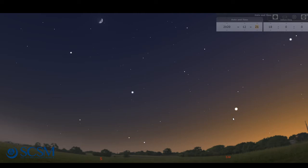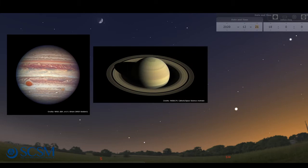Now, normally when you see a bright star-like object in the west near sunset, it tends to be Venus. However, this time it is not Venus, but a conjunction of the two gas giants, Jupiter and Saturn. Now, we've been talking about these planets quite a bit over the past few episodes because Jupiter and Saturn have been slowly getting closer and closer to each other in the sky throughout much of this past year. So what exactly has been happening?